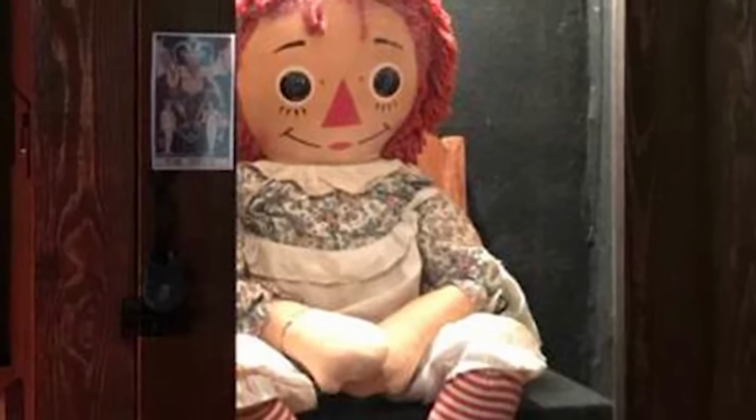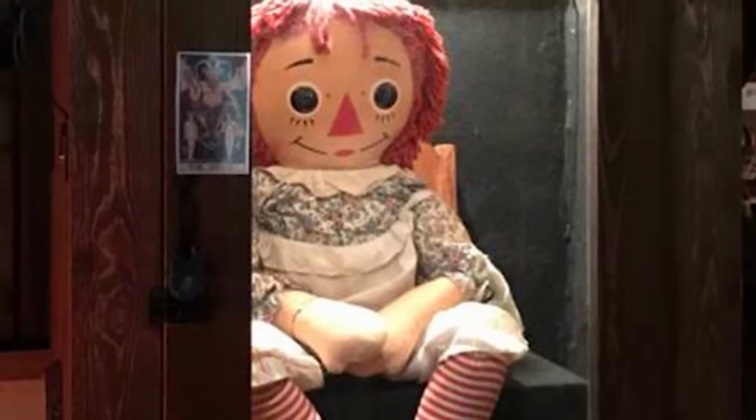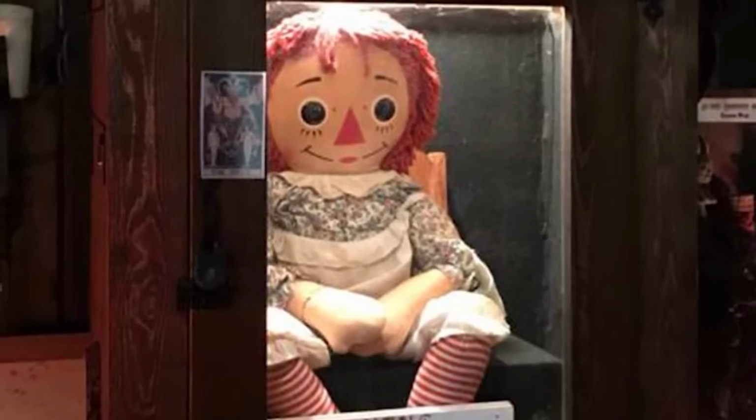I'm sure there are plenty more extra cursed and haunted objects held at the Warrens Occult Museum, but today we've only got time for 5. Coming in number 4, we've got human skulls.